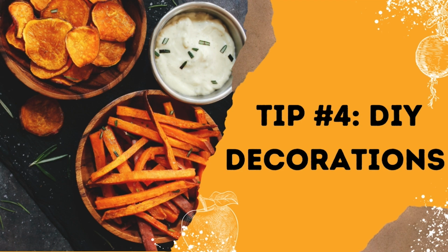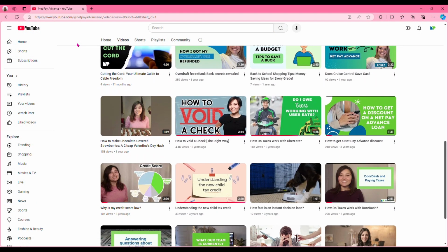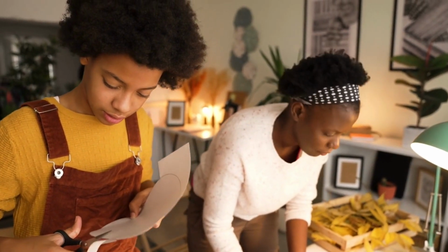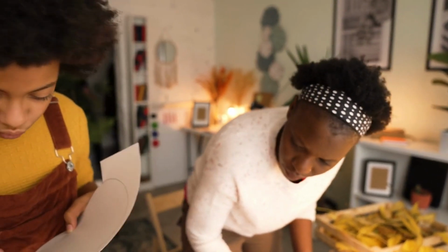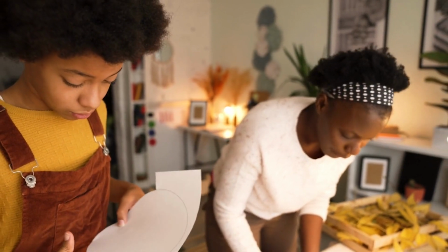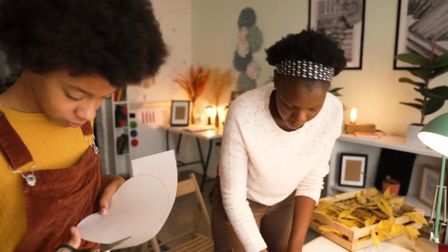Tip number 4 is DIY decorations. As we all know, I am a DIY girly, pride and true. You can see that in all the other videos. But that being said, get creative with your tablescapes. You can use items that you have at home or make simple DIY decorations. For example, you can collect pine cones and leaves from your backyard and make centerpieces with candles and fruit. It looks great and costs honestly next to nothing.